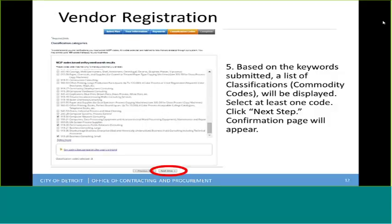Just below that section where you can select the commodity codes, there's also an option to see codes that other similar businesses, or businesses that have the same keywords and primary industry, have selected. So it gives you a little bit of an eye on your competition to see what codes they're using so you can be aware of the same bids.